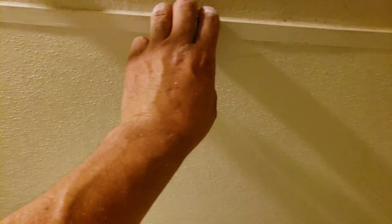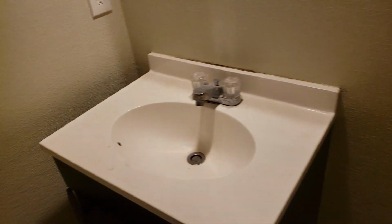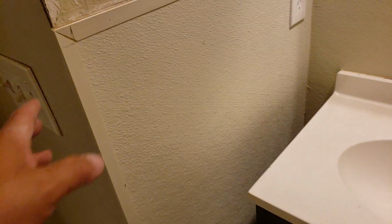This is the hall bath. All this popcorn. The whole tub surround can get removed. All this drywall can get removed. This formica as well. We're gonna remove all that and see what's behind the wall. We're gonna drywall it, texture it with a knockdown.